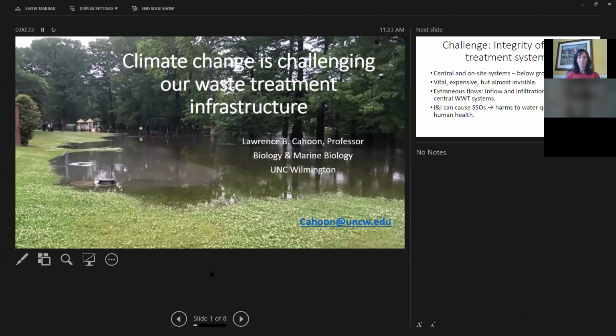The background image here is a sanitary system overflow. All of that gooey grayish brown stuff is sewage coming out of a collection main in Wallace Park. This is a city park in downtown Wilmington after Hurricane Florence came through.